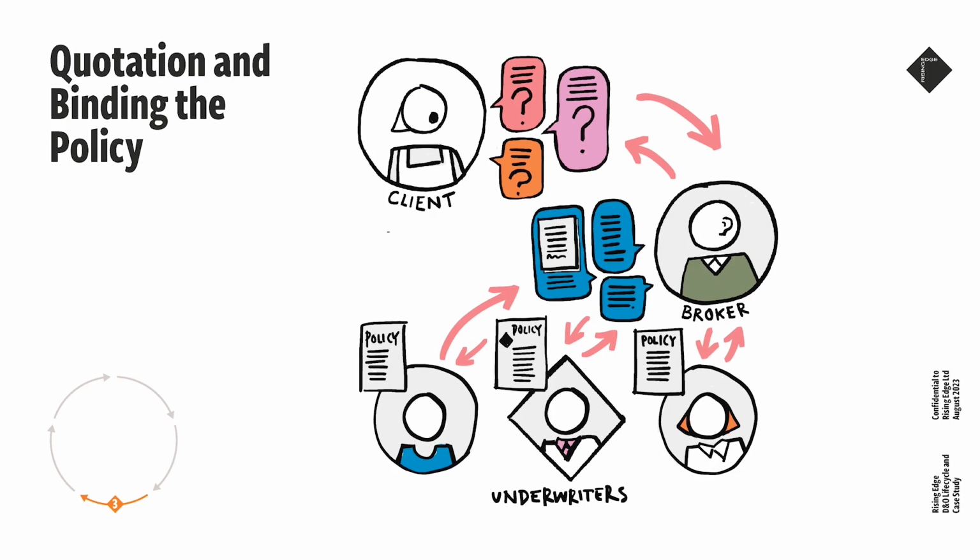Yeah, so I think for me it depends how much engagement we've had with the submission process, but it's then a case of understanding what I'm being asked to quote, what is the risk. We're very privileged at Rising Edge that the submission and the data and fact finding is done by AI. So that's all done in the background for me, which leaves my time free to actually delve deeper to understand who is this client?